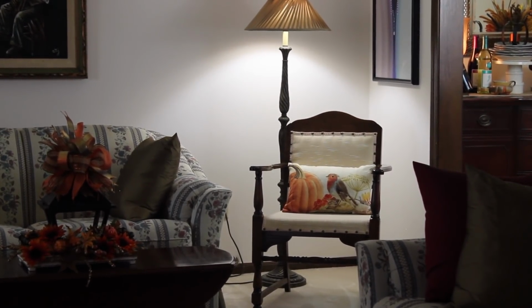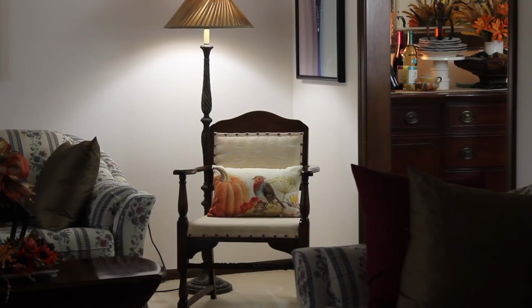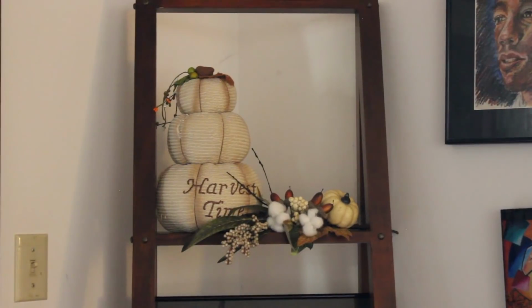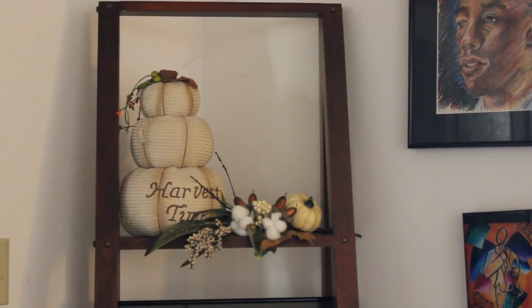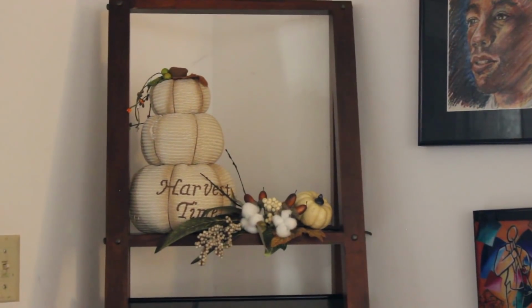And toward the back of the room in the corner, you see a simple chair that's always there, but this time I used it with a pillow that has a pumpkin and a fall bird. And if you look to the right just a little bit, you can see my dining room. We'll go in there in just a minute. And in that corner, atop that shelf, is a stacked cloth fabric pumpkin that says harvest time. And on that top shelf is a little pick with some acorns and berries and a cream colored pumpkin, and of course the leaves that I love so much.